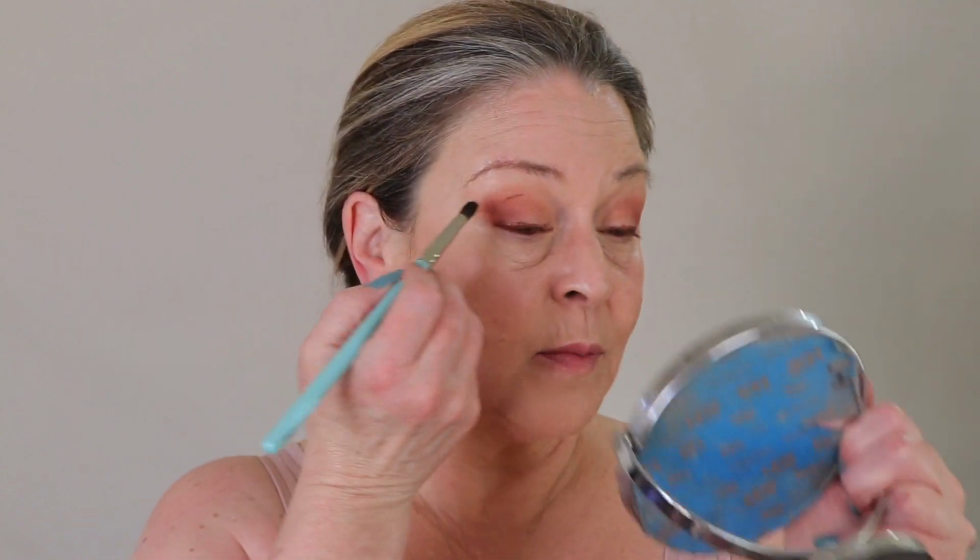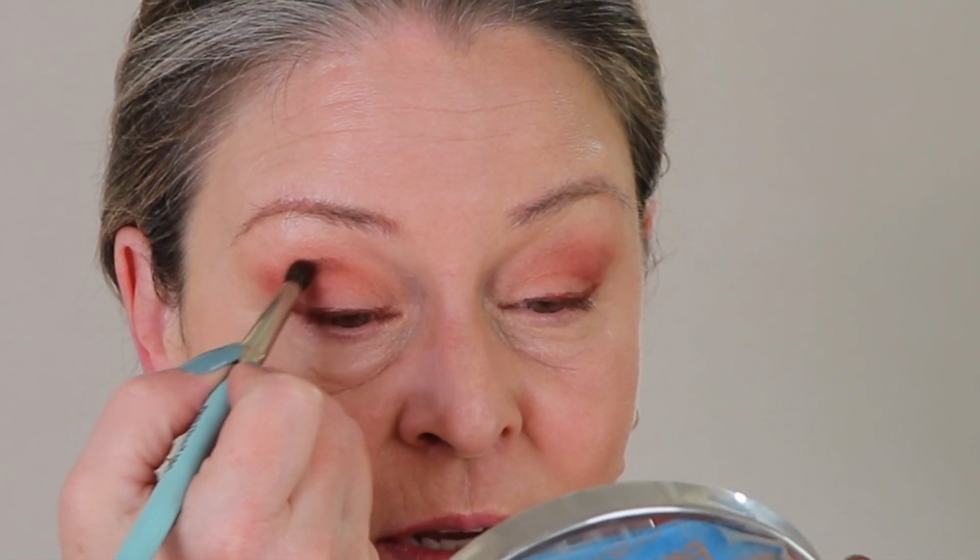Okay, so it transferred up here, which kind of happens when you're as hooded as I am. I'm just going to take this dense small brush and take advantage of this and give myself a little bit of a hood, but it's kind of set at the same time. So I'm going to go back into that cream with this brush and just very lightly see if I can give myself some structure.